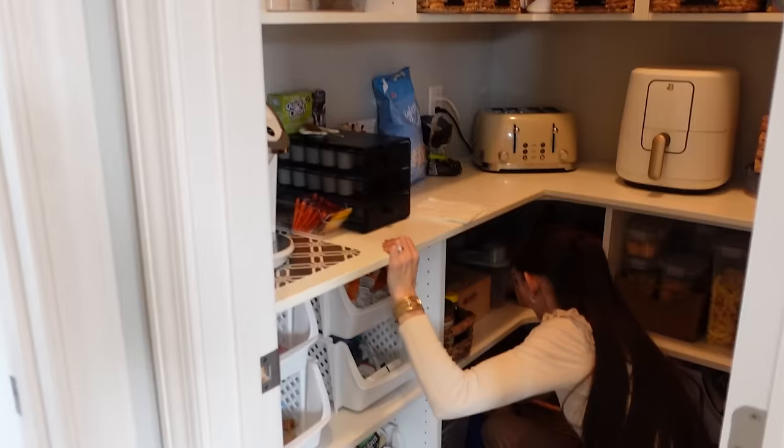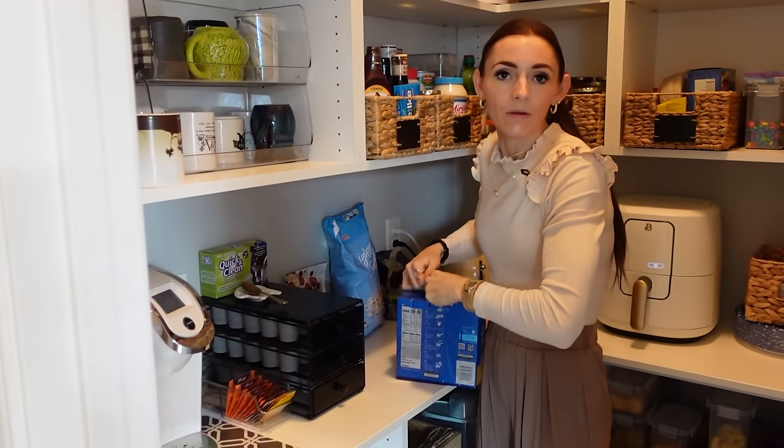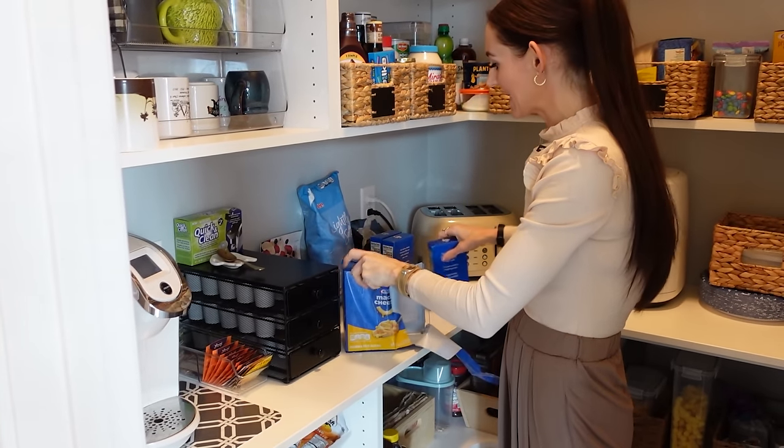Tip number 12, get stuff out of boxes as best as you can. Let me give you an example of what I mean by this. All right, so we have these macaroni and cheese boxes that Justin just picked up. I'm gonna take these out and then I'm gonna put them in their designated space. I mean, you certainly could leave them like this, but I don't like that it's on the floor. So I'm just gonna take this out of the box.